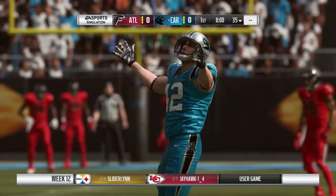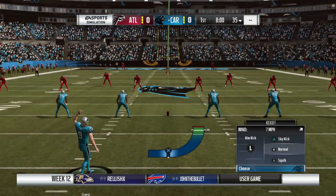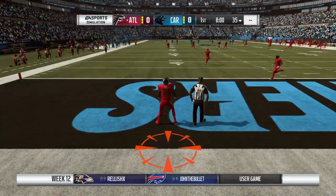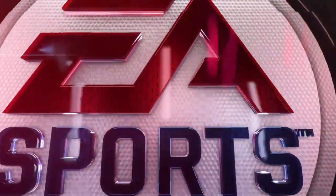EA Sports coverage of the NFL finds us at Bank of America Stadium in Uptown Charlotte. Today, it's Week 12 of the NFL season, and we've got a good one in store between the Atlanta Falcons and the Carolina Panthers. And this will not be returnable. It's out of the back of the end zone for a touchback.